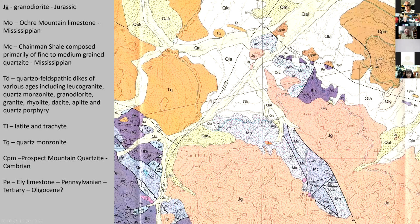And a geologic map of the area. We've got this light orange, which is a granodiorite of Jurassic age. All this stuff labeled MO, Ochre Mountain limestone, which is Mississippian in age. And there's MC, which is Chainman shale, which doesn't have much shale in it. It's mostly quartzite. And this TD, which is this little guy right here, is quartzite feldspathic dikes of various ages, including leucogranite, quartz monzonite, which is what's at Gold Hill, granodiorite, granite, rhyolite, dacite, aplite, and quartz porphyry.